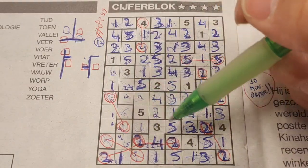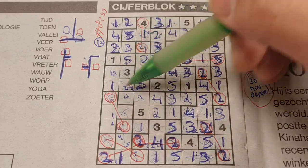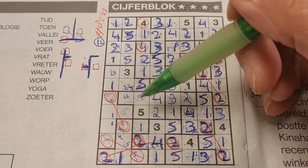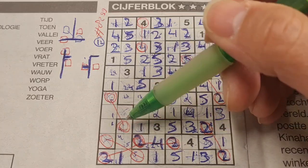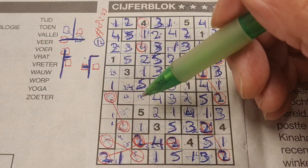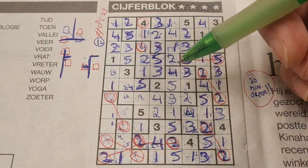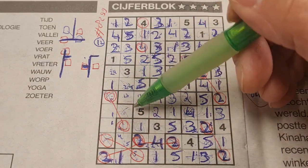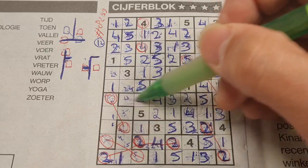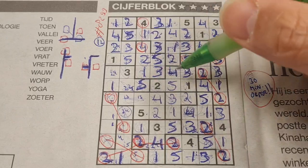We go up. How about this? Well, 1 and a 3. 2 and a 4. Come on. Let me think. I'm stuck here. 1, 3. This box can be a 1. We have a double 1 there. Could be a 2. Can be 3. We have a double 3 there. Could be a 4. Can be a 5. 2 or a 4. Okay.